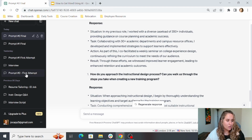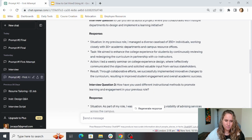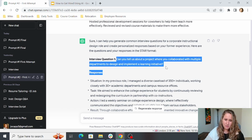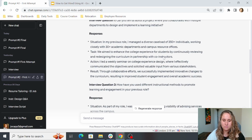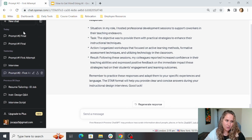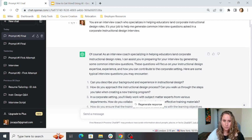So first you can see some of the experimentation that I did here, where I was going back and forth. Just in the first experimentation, it was actually providing a list of questions based on my former experience. So it wasn't giving me common ID interview questions, and I needed to keep that in mind in the final prompt. So this wasn't what I was looking for, but it helped guide what we have here in this final prompt. So I found that splitting it up first was helpful.